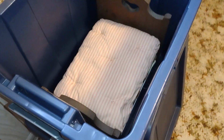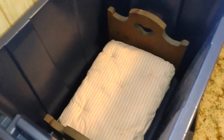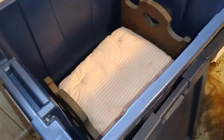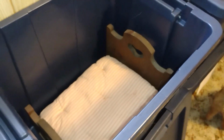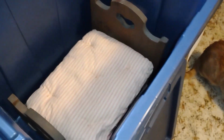I used to decorate with that sort of stuff, but I don't anymore. But I kind of want to hang on to the bed and maybe pass it on to one of my nieces or their kids someday. So now I'm going to see if I can get all of this other stuff back in here somehow. I don't want to hurt the bed.